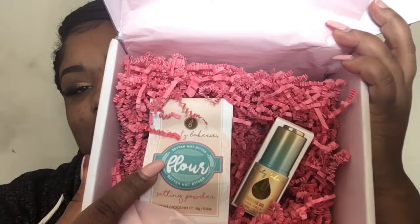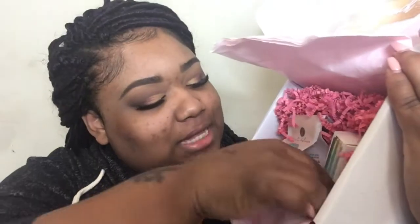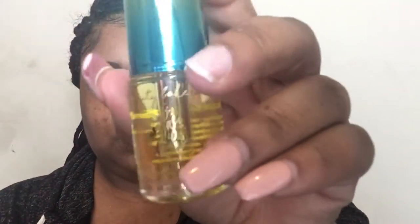So, I got the Beauty Bakery flour in the color yellow. I think that's the color. It's their setting powder. And then I got the baking oil. So this is the powder, and I got it in yellow. And this is the oil. So yeah, we're going to be trying these two out today. That's why my eye makeup is already done. Lashes are on. But my face is hella dry because I have been using my Nivea cream, but I didn't want to put anything on. I just wanted to put this oil on to moisturize.